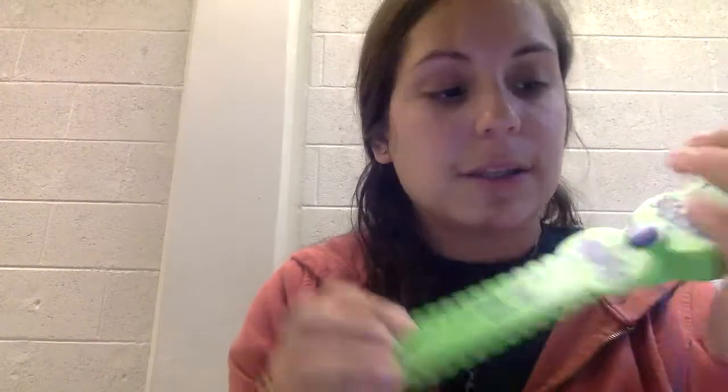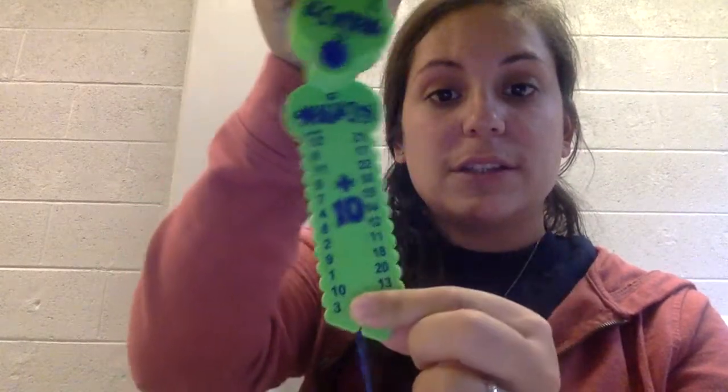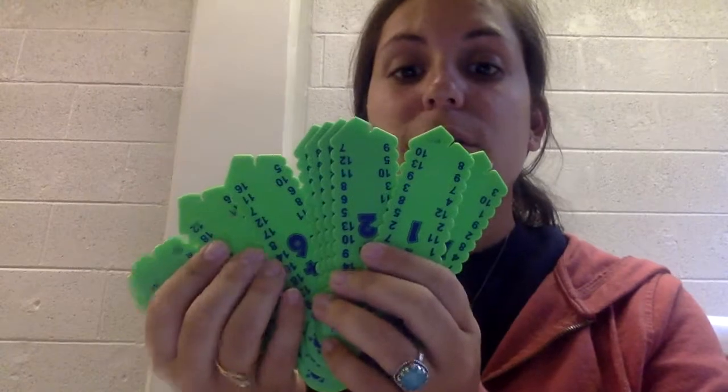Another fun one is called Wrap-ups. They also have addition, subtraction, multiplication, and division in these. Unfortunately, I only have my hands on addition right now. Hopefully, we'll have the other ones very soon. It goes all the way up to 10, so each of them has 10 little pieces.